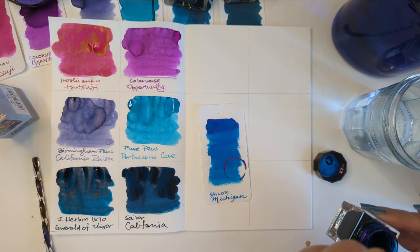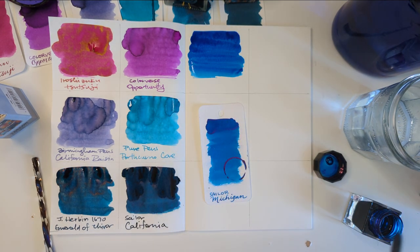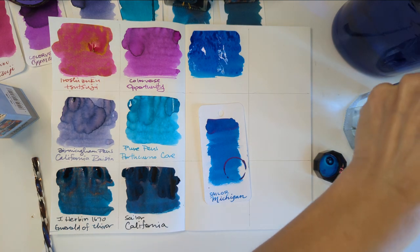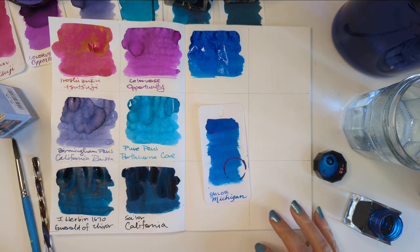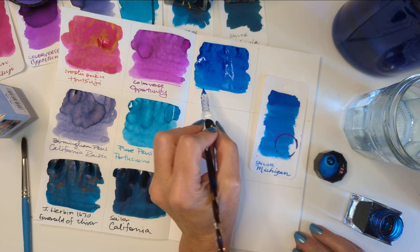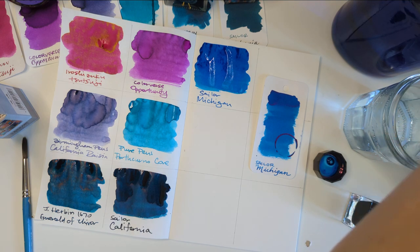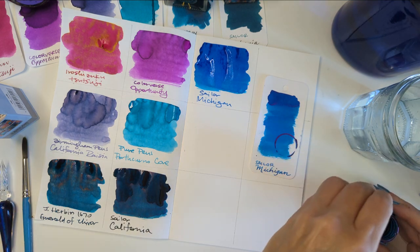But then I saw the color of it, and I thought, wow, that's a beautiful blue. So I got some for myself. Because blue is my favorite color, and this is kind of like a phthalo blue, which is one of my favorite blues. So, Sailor Michigan. I adore it.